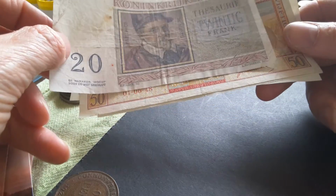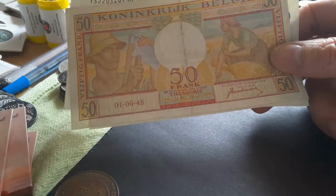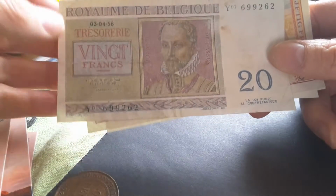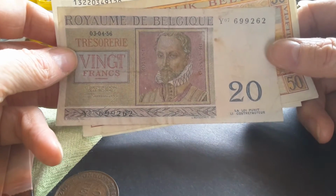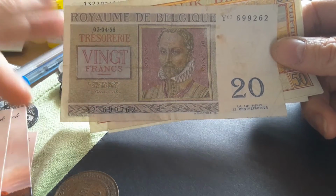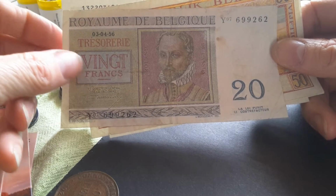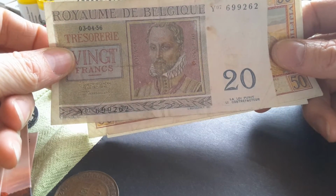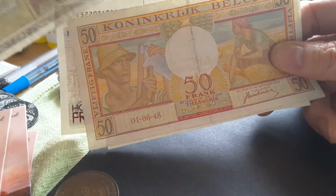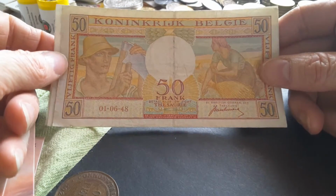And these banknotes are not too hard to get. But yeah, Belgium is just an interesting country. And the serial numbers are good. So they mainly have two languages, Dutch and French, and they do have a German minority. And German's not represented on the banknotes.